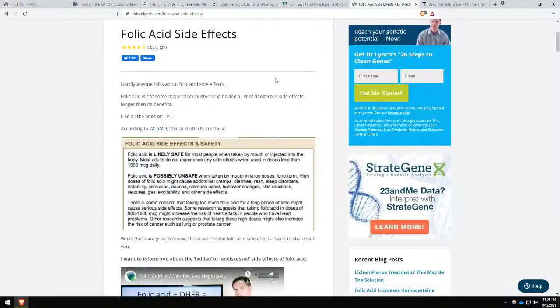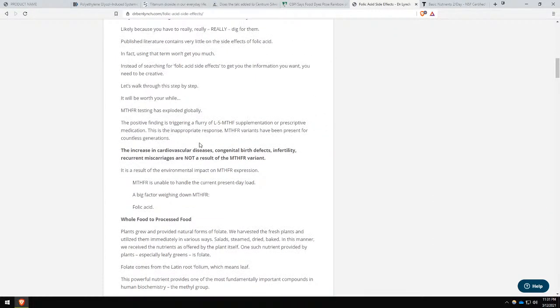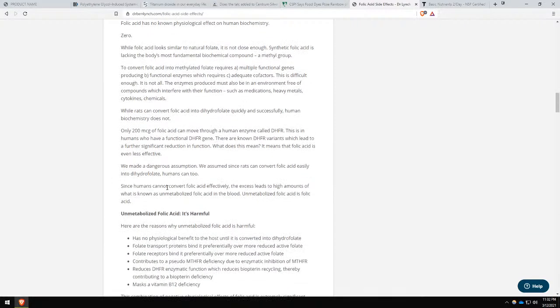Next we have folic acid. Of course, folic acid doesn't seem to work very well in people with undermethylation. People with MTHFR and MTR genetic polymorphisms don't do well with the ingestion of folic acid. Instead, they require calcium folinate or L-methyltetrahydrofolate, actual folate instead of folic acid. Synthetic folic acid is lacking the body's most fundamental biochemical compound, a methyl group. So there's a difference between folic acid, which is pteroylglutamic acid, and folate. It's that methyl group, that methyl donor.